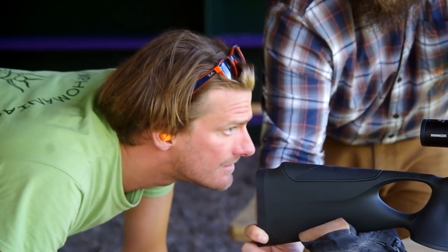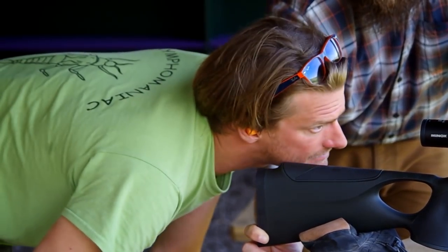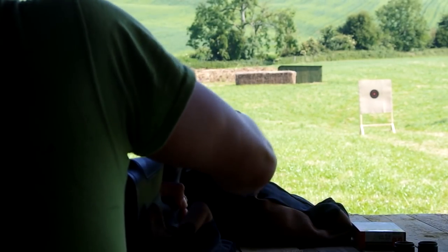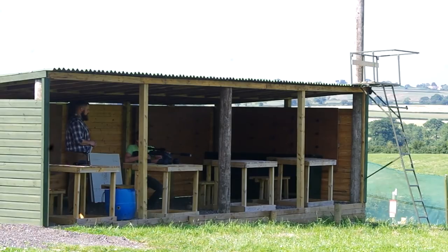Might be a bit naive here. Why bore sighting? Why is it called bore sighting when we're zeroing? Okay, so what we'll be doing is we'll be looking down the bore of the rifle, so down through the actual barrel of the rifle itself. And then coming up and looking down the scope, so that what we're trying to do is mirror the picture, so that what we see down through our bore is what we're looking at through our scope.